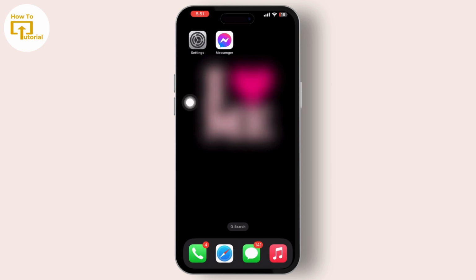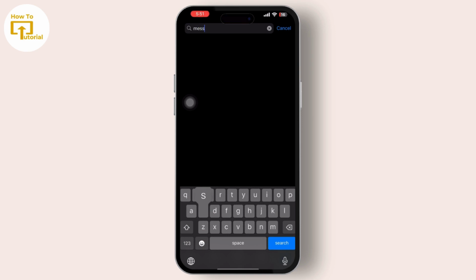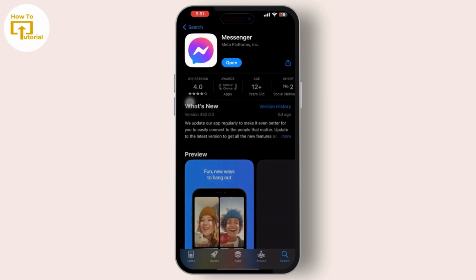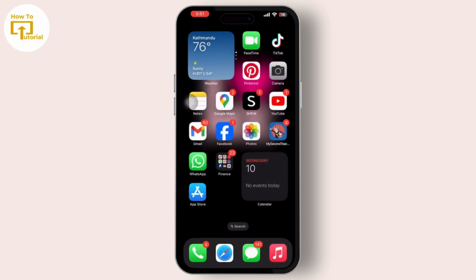After that, we will have to make sure that we have the latest version of Messenger installed on our iPhone. So, in order to do that, simply go to the App Store in your iPhone. Then, inside the App Store, type Messenger in the search bar and search for it. And if there is an update tab available, then update it to the new version of Messenger. After that, you can simply open your Messenger and check if it runs properly or not.